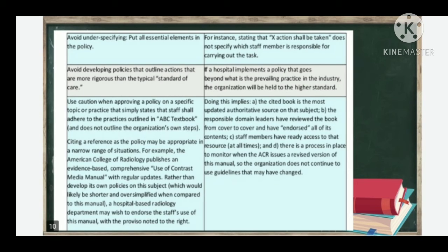Avoid under-specifying; put all essential elements in the policy. For rationale, for instance, stating that X action shall be taken does not specify which staff member is responsible for carrying out the task. Avoid developing policies that outline actions that are more rigorous than the typical standard of care. If a hospital implements a policy that goes beyond the prevailing practice in the industry, the organization will be held to the higher standard.